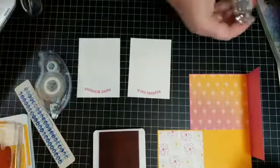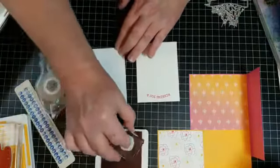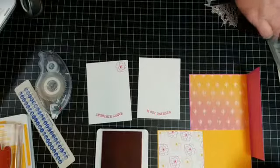I need one more flower. I want one more flower on the inside, so I'm just going to ink it up and stamp a flower in the bottom of that panel.